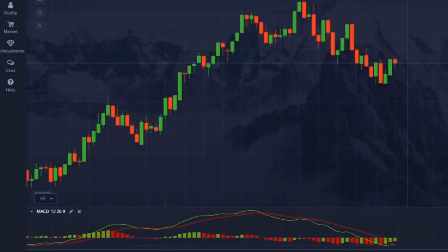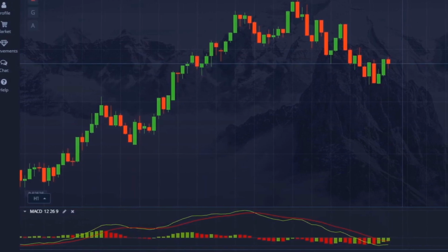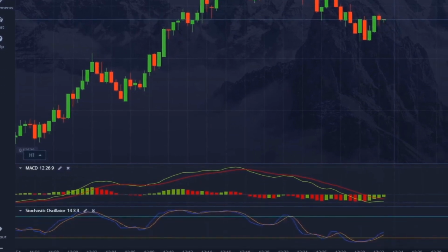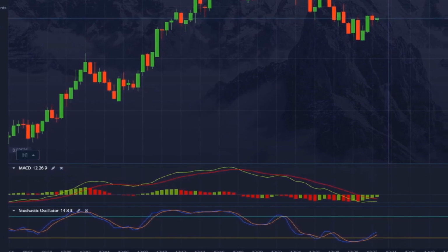As you can see, the indicators work fine. Let's take a closer look at what they do. The MACD, moving average convergence divergence, helps determine the trend's direction and strength. When the MACD lines cross upward, it signals an uptrend, while a crossover downward indicates a downtrend. Meanwhile, the stochastic oscillator signals overbought and oversold conditions. Values above 80 indicate overbought and values below 20 tell us that the market is oversold. Therefore, this is one of the most reliable pairs to use, as it simultaneously gives signals about the direction of the trend and its fluctuations.